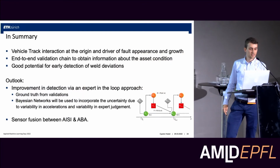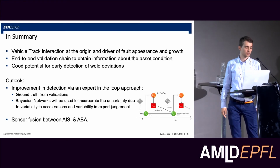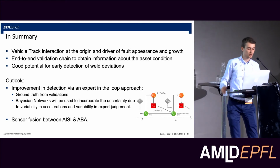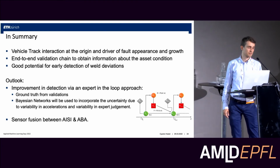And with this, I will come to the conclusion. Vehicle-track interaction is at the origin of fault appearances and growth on the track. We built an end-to-end validation chain to obtain information on the asset condition, and this already shows good potential for early detection of weld deviation. This topic is also quite complex because we are working with vehicle accelerations that have a lot of uncertainties that need to be dealt with. There are also uncertainties in the evaluation.